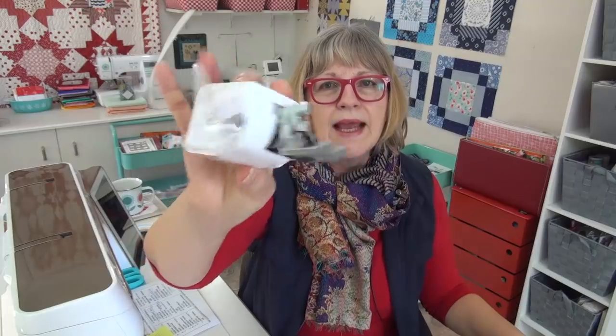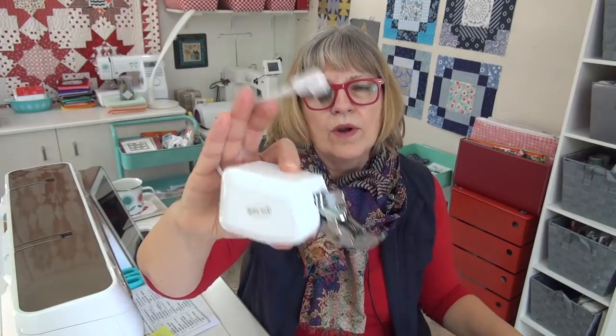So I am going to put the walking foot on my Baby Lock Solaris, which, because it's a computerized walking foot, is big. So this is my walking foot for the Solaris, and if you have a Crescendo or a Destiny or many of the other Baby Lock machines that have the computerized walking feet, that's why it's got a cord, so you'll be able to see that. I actually did a video with walking foot quilting for Baby Lock using that. So if I can find that, I will link to it.